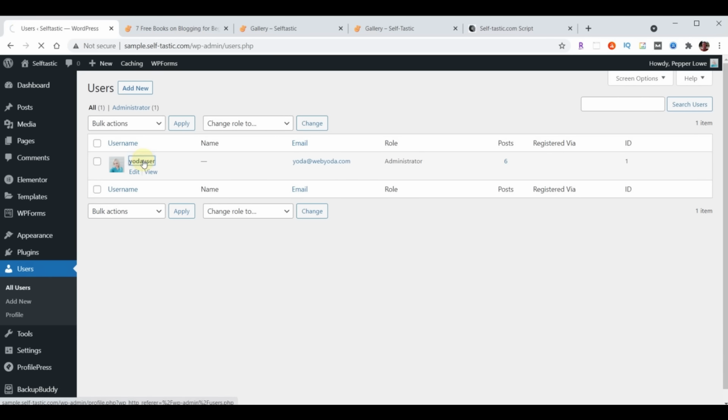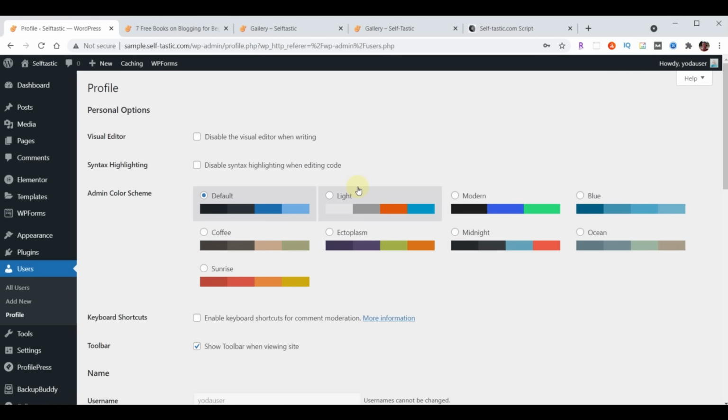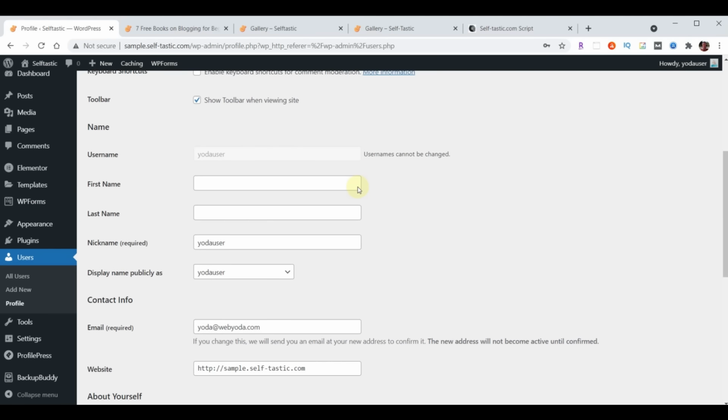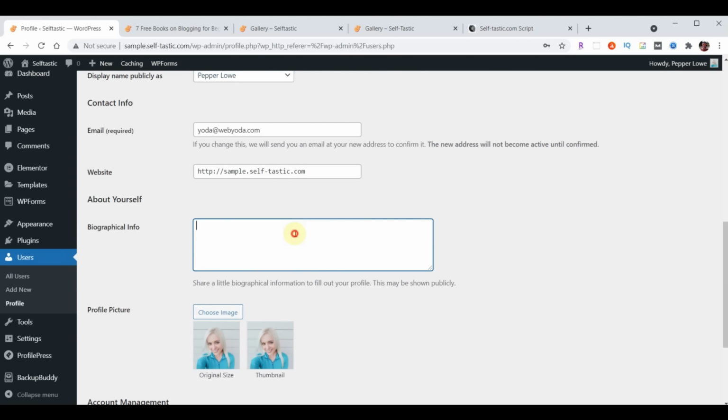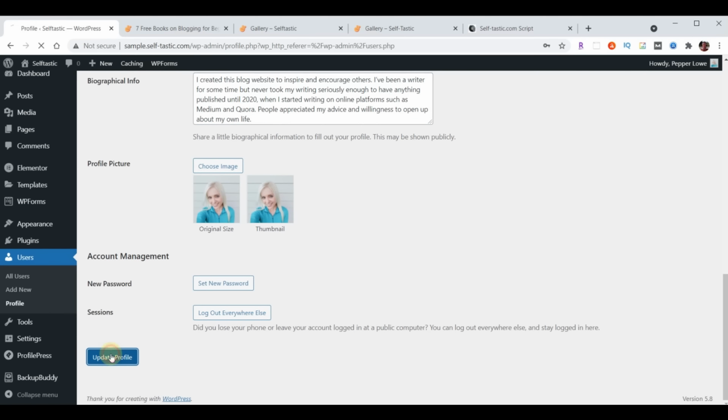Next, to change the pen name, we're going to go to Users. I'll click on the username. We'll scroll down. And for nickname, we'll change it to Pepperlow. And for the display name, we'll choose Pepperlow. And there's also a section to do bio info. Let's put a little bio in there. Choose Update Profile.